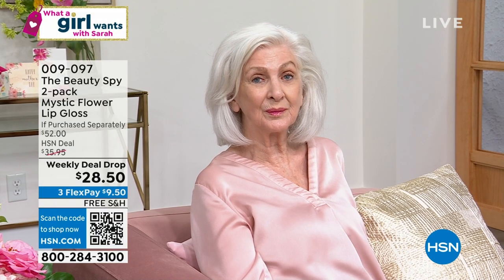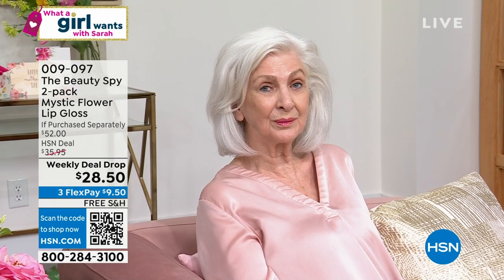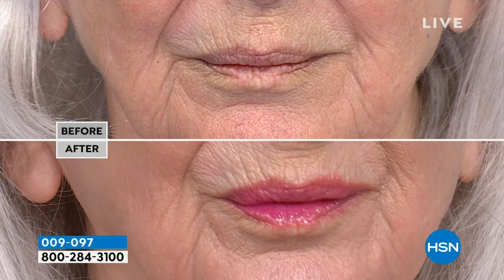It goes right where I love that pink you put on. By the way, isn't it pretty? It's so fun, and this is great for all ages, all skin types, all skin tones. She also just put on her amazing Mystic Flower Lip Gloss. This is Midge. And then wait until you see Midge's pink and the difference.